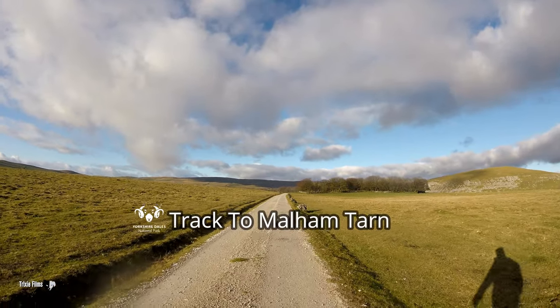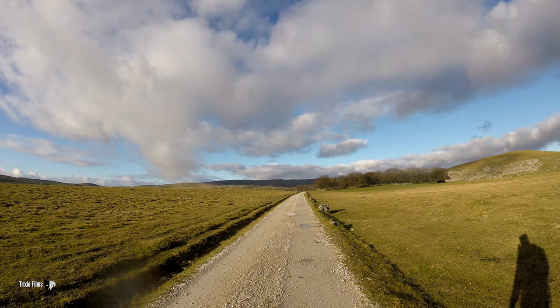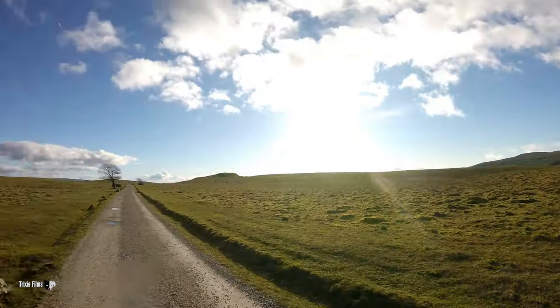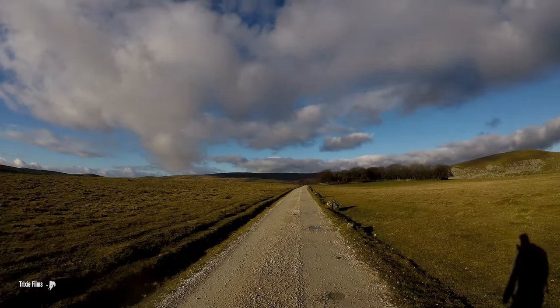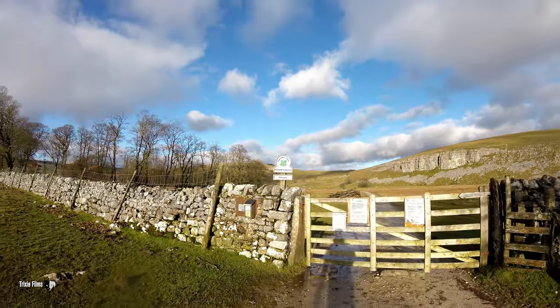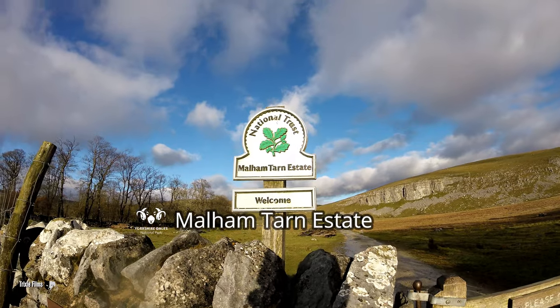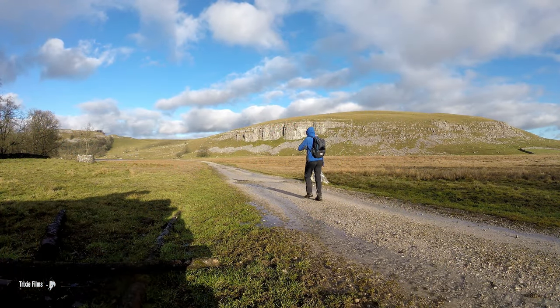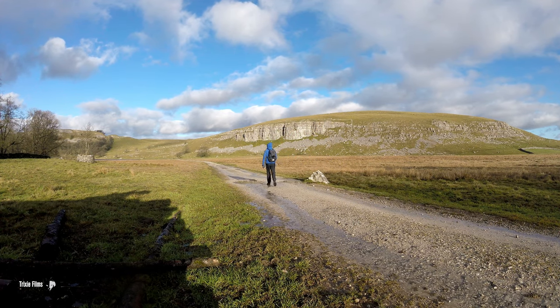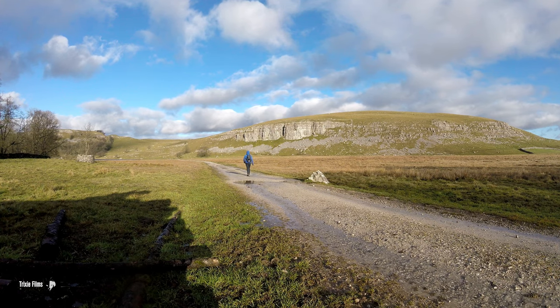Okay, so I'm on the track now, just about maybe a quarter of a mile at the most to Malham Tarn. So I've just come down this track here. It's a beautiful day, but it's cold. So here we are, let's go and have a look. So I set off down the track with Malham Tarn coming into view, and wondered why it was so quiet for a beautiful Sunday afternoon.